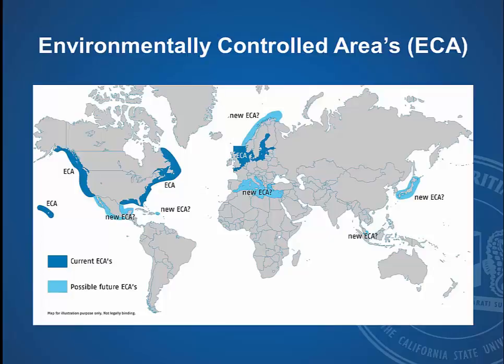The environmentally controlled areas at the present time are off of all of North America, Hawaii, the Baltic, and North Sea of Europe. Coming in the future, we'll be seeing Mexico, Puerto Rico and the American Virgin Islands, the Caribbean, and Japan.